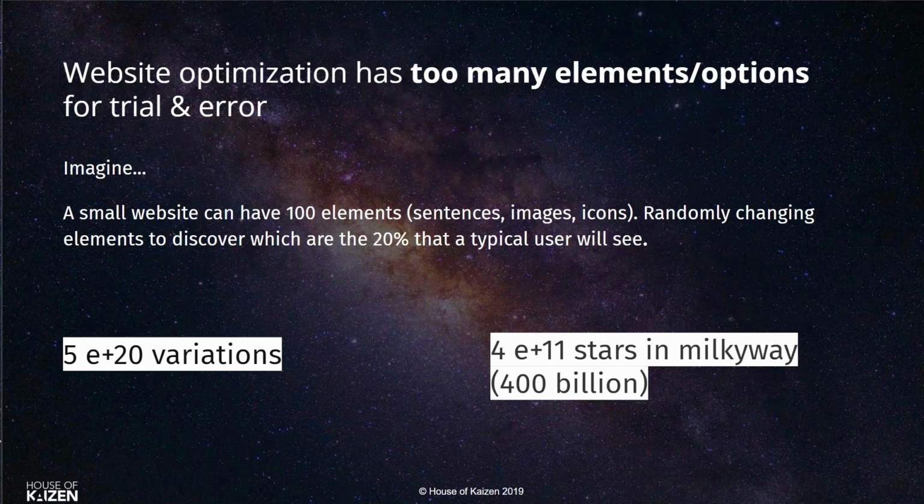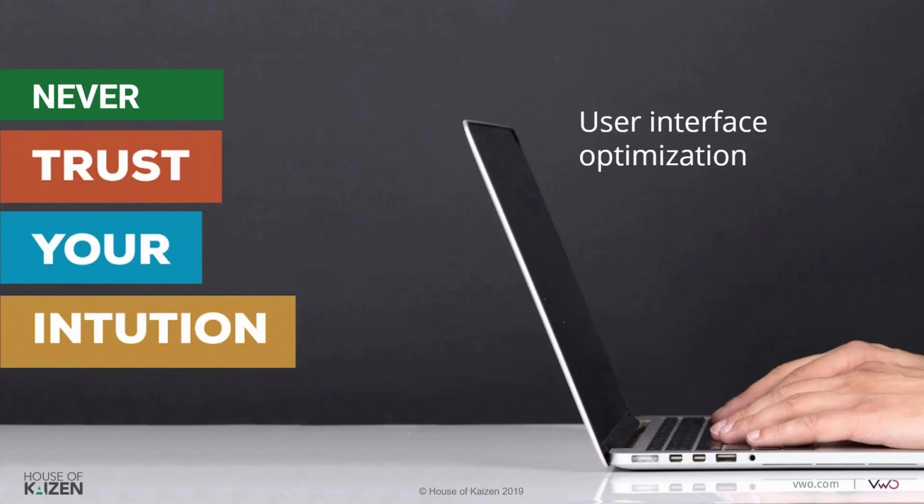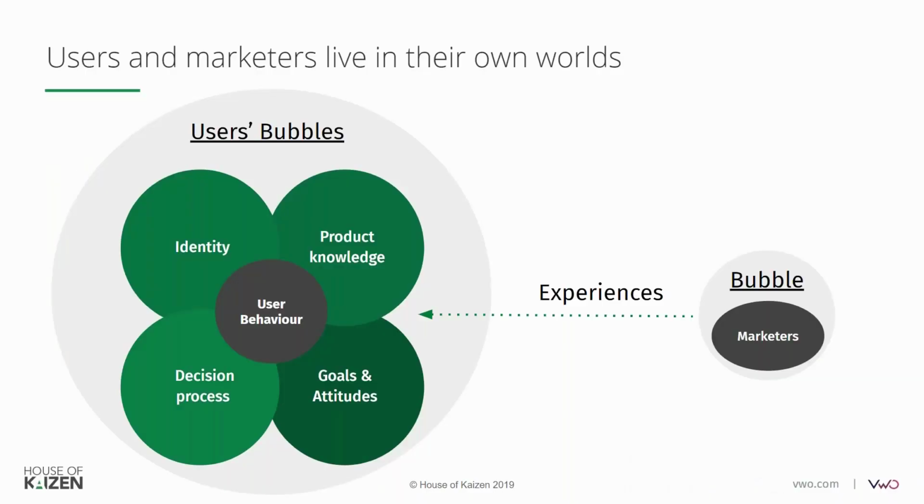The next thing that many people try when they optimize websites is intuition. They say, well, I have an intuition. I know roughly what our customers are most likely to want and what converts people. The problem is intuition doesn't work well for user interface optimization. The reason for this is that customers and marketers live essentially in their own world. Customers have an identity, they have a certain product knowledge, they have goals and attitudes, and they have a way of making decisions and have cognitive resources available. Marketers, on the other hand, have the same things, but they're very different from the customer's world. And that makes it difficult to put ourselves in the shoes of the customer and tailor an experience to them.